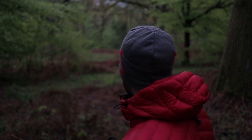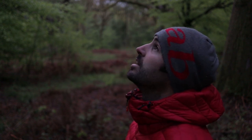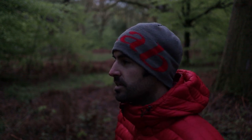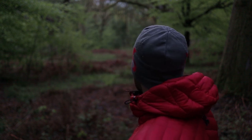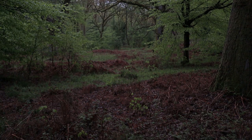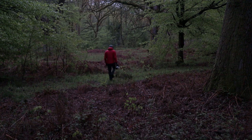It's hard to get them layers. I always tend to look for stuff like this. It helps me pick up shots, so I look further into the distance. I'm going to have a look at it with the long lens. See if I like it. Yeah, I'm going to have a go at this one.